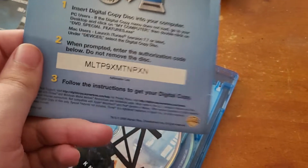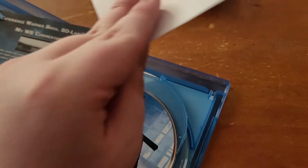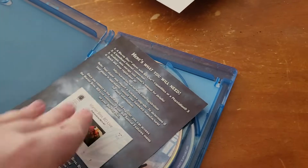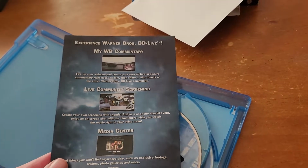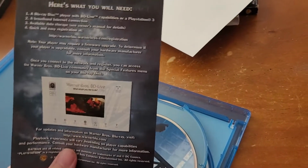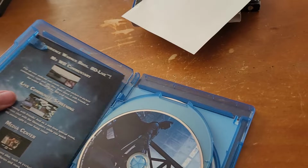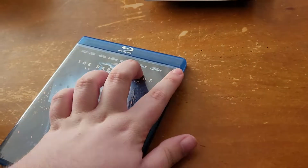And here's the digital copy code again, and it's expired. This one actually expires December 9th, 2009. The DVD one expired June 2009, which is interesting. Maybe it was a US versus Canada thing, because this is a Canadian copy. Experience Warner Bros. BD Live. See the stuff like that, yeah. Definitely, this is a great movie.